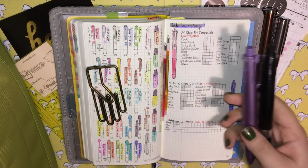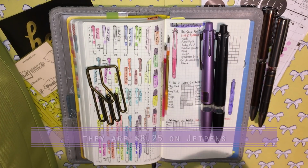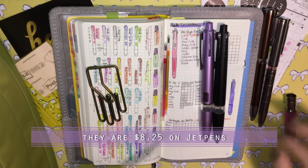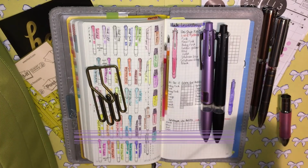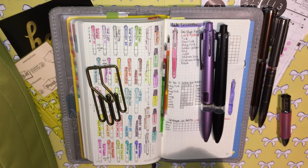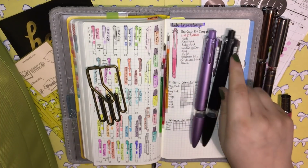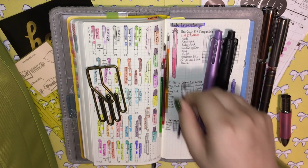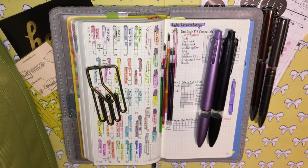So these are probably the least expensive option if you're interested in using a multi-pen, with the StyleFit inks, of course. However, they're a little flimsy in my opinion, lightweight. Not as lightweight as the Coletto ones, I don't think, but still lightweight.